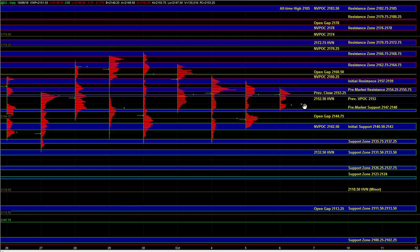So let's keep an eye on 47 to 48 off the open. That's going to help establish the short-term intraday bias. We know that if that area holds, the buyers can still step back in and we can get a retest of yesterday's high, pre-market resistance, and then if there is enough broad market strength and enough upside momentum, then perhaps we can go higher, but that's something we'll have to determine in real time.